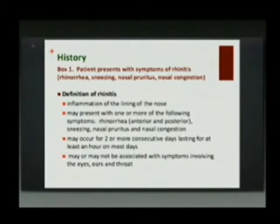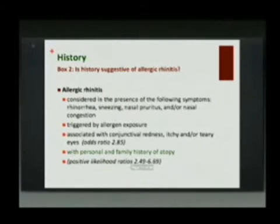In box number 2 for the history, we ask, is history suggestive of allergic rhinitis? As we very well know, allergic rhinitis is an IgE-mediated inflammation of the lining of the nose and is considered in the presence of the following symptoms. Usually the wet symptoms: rhinorrhea, sneezing, nasal pruritus, and/or nasal congestion, triggered by an exposure to allergens.